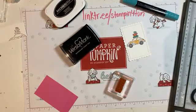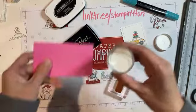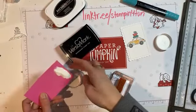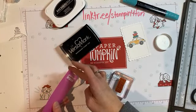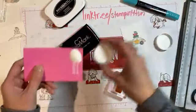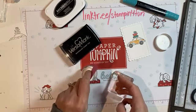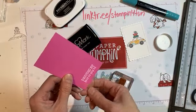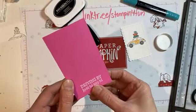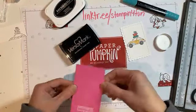And then I am going to take my white embossing powder, which I should have had ready before I started. I really need a little container for my embossing powder, but anyway. Okay, and then I'm just going to pop it back in there. Okay. I must not have done a good job with my embossing buddy because I got embossing powder a little bit all over the place, but I think it'll still be fine. Can you see that there? Right? So cute.